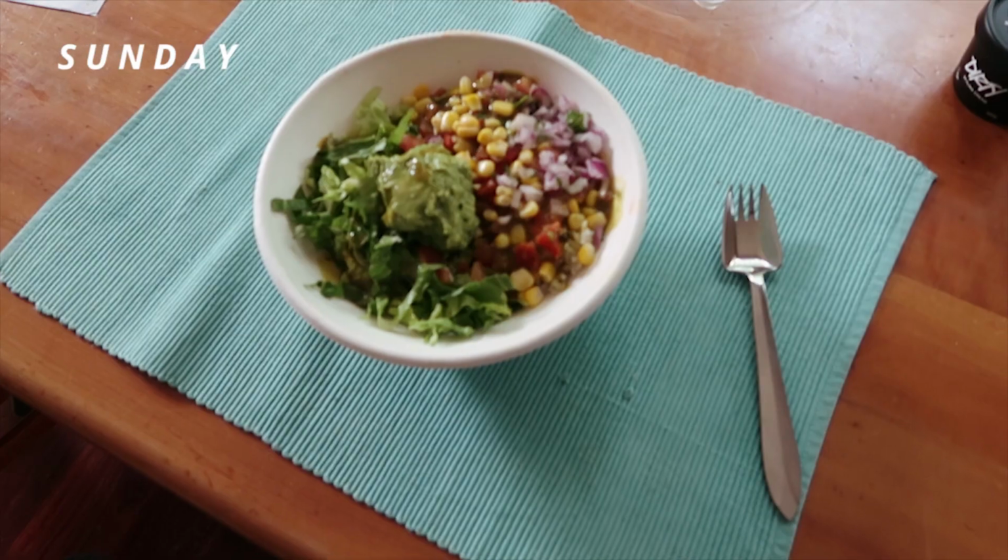Oh yeah, so my friend gave me this vanilla chai tea, so I was very eager to try that out, and bloomin' heck, vanilla chai, so good.